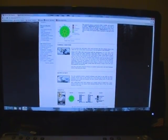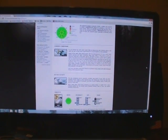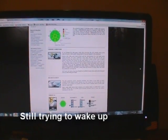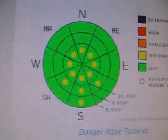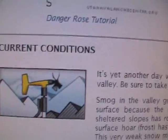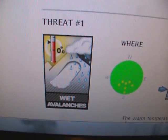And of course, this time of year, before I head out to the backcountry, one of the first things I do is I jump on the Avalanche website, and you've got your indicators here online, and that's actually a very good sign. That's in part why I need to get out today. So it talks about current conditions, recent activity, and the threat level.